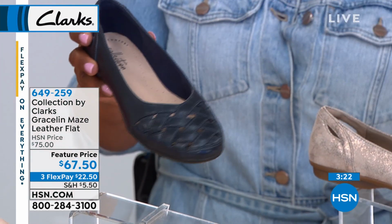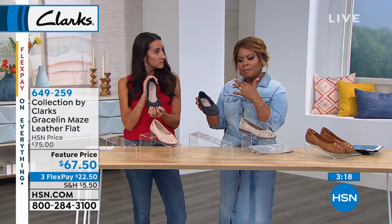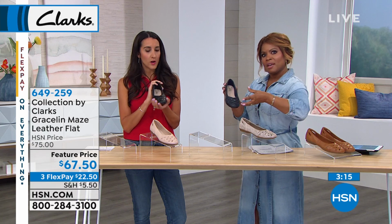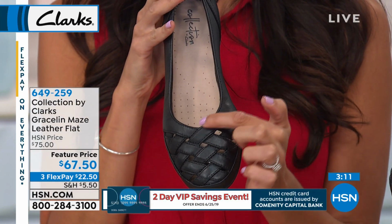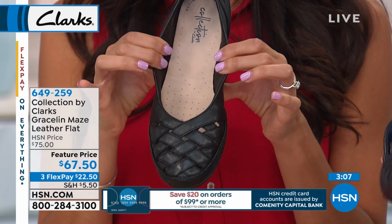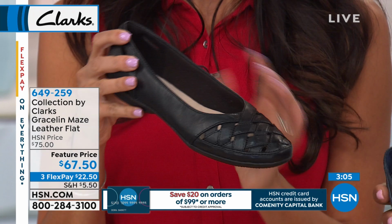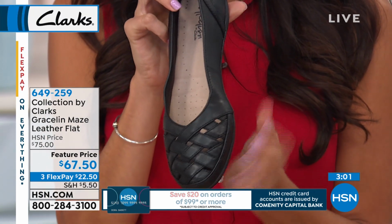So this reminds me of the style shoe that we had just a moment ago, but a little bit more feminine in its shape because it's more of a ballerina, a little bit more elongated in the style and shape of this one. $67.50 is the price, so I think the prices are comparable. You just decide which one you like better. Like you said, this one is a little bit more feminine.